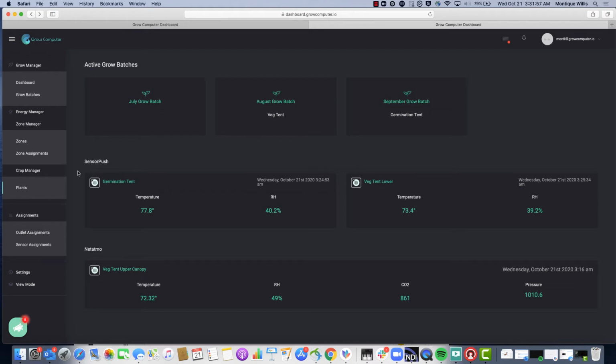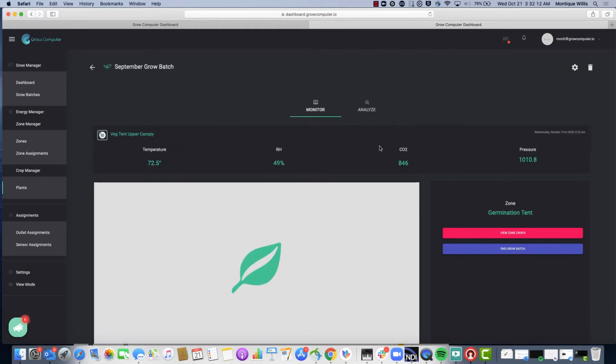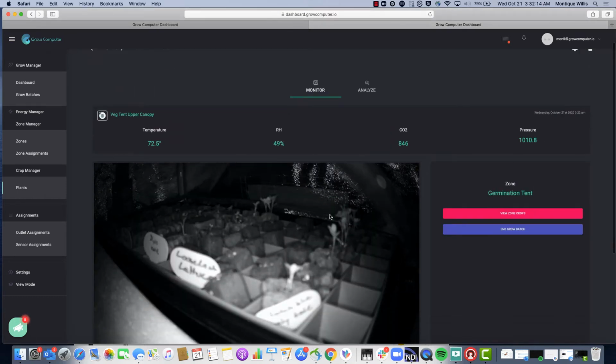Here we have manufacturers, Sensor Push and Netatmo. We're tracking temperature, humidity, CO2 and pressure on this sensor, and they're assigned to these batches and zones depending on where they are in the space. And we're going to specifically look at the germination tent tonight.